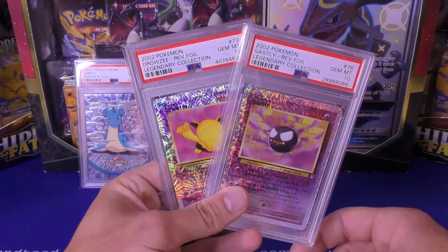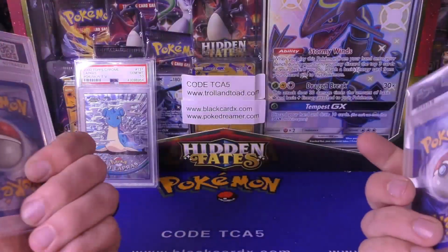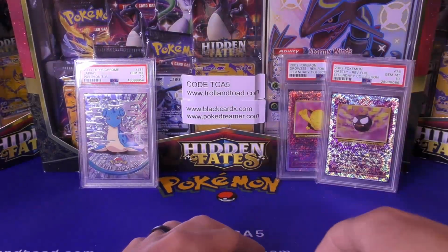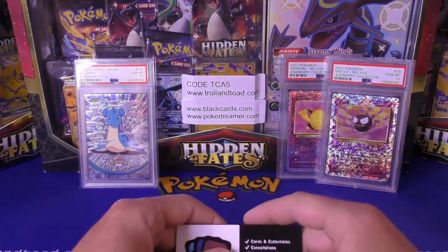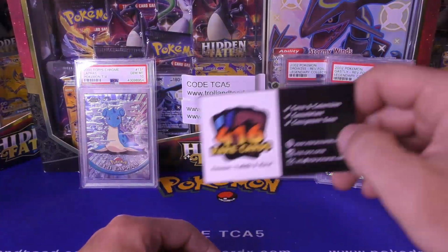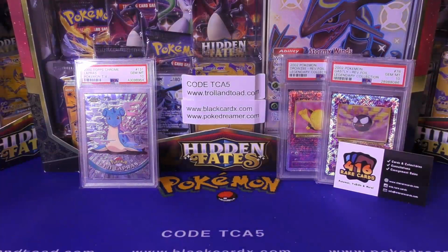This is Legendary Collection Reverse Holos. This is from 416 Cards. Bought a couple more from them. With these, I ended up having to have them shipped separately, even though I had bought them together. I think it was because the shipping was like 17 bucks individually, but then when I asked for combined, it came to $85 or something weird like that. So we ended up having them shipped separately. I think it was because of the value, the way it worked out. But 416 Cards, they always work with me. They were really quick about the communication, took care of it, and I got the cards in really fast. So I definitely appreciate that.